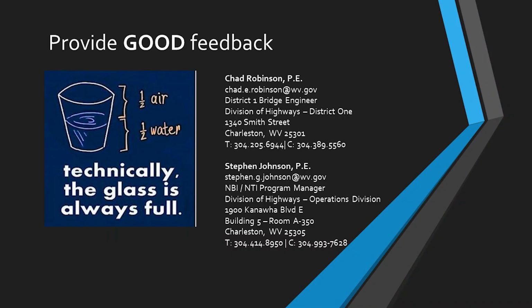One of the other ones that we saw a lot of was kicking out a deck overlay, but it's really odd when you look at the structure and you've got an earth-filled concrete arch. It's kind of hard to put a concrete overlay on an earth-filled arch, so that ends up being a replacement. That was another one that really kicked out pretty early on for us. So always providing good feedback to the central office with this has been beneficial to our BMS runs, and I think things are getting better.